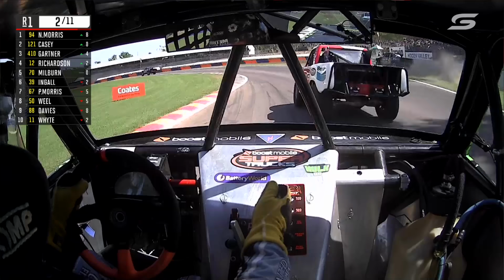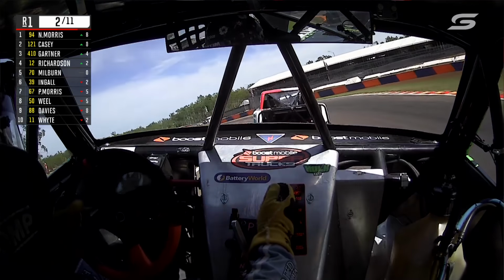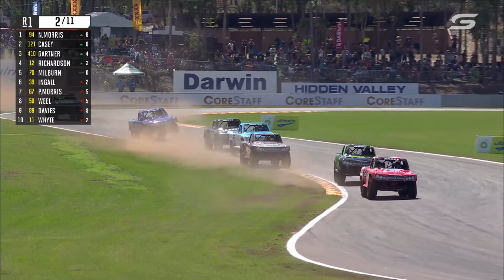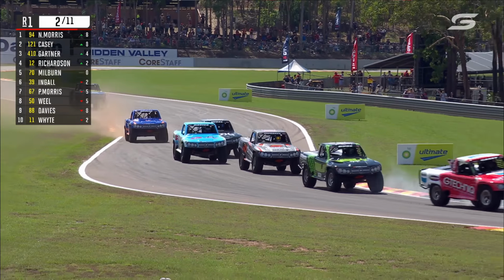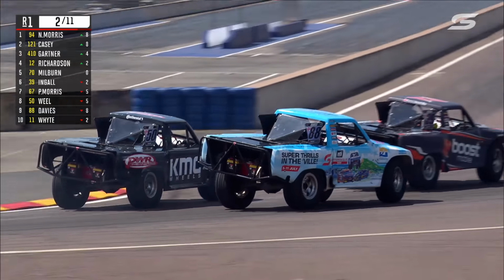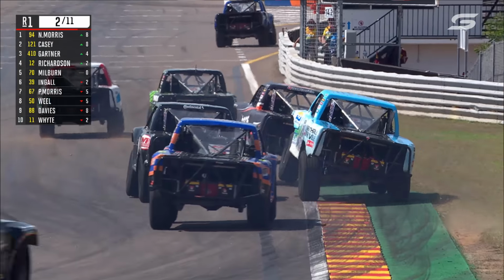Oh, look at that. Landing. Paul off the track. I think that's Richardson. Yeah, Richardson in the corner you talked about leading into the race. So he's taking the long lap that we talked about in qualifying today. The unofficial one is now. Weel tries to fight back, side by side with Davies out of the final turn.